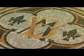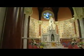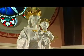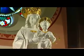This little chapel is dedicated to the Blessed Virgin Mary under her title of Mary, Help of Christians, who is also the principal patroness of Australia. It also indicates that Mary doesn't do anything of her own accord. It's all together with her son Jesus, whom she's holding in this pose.